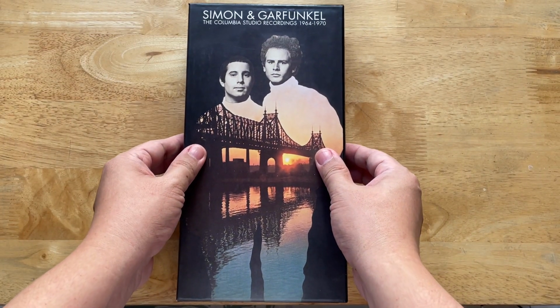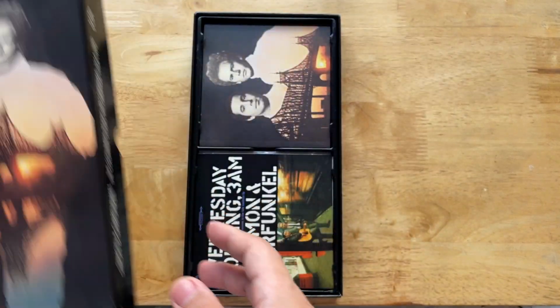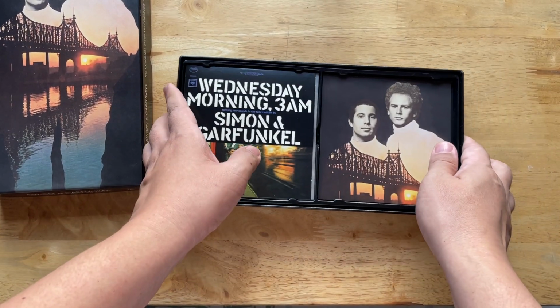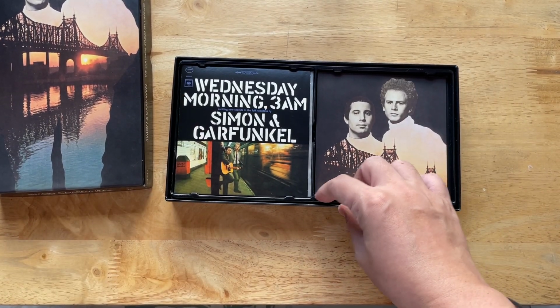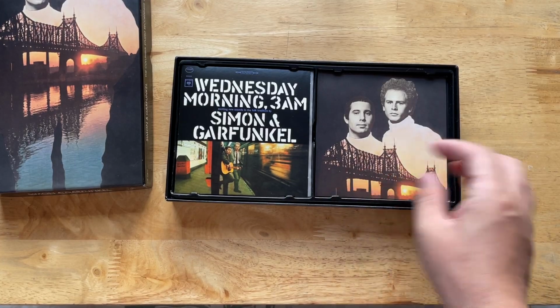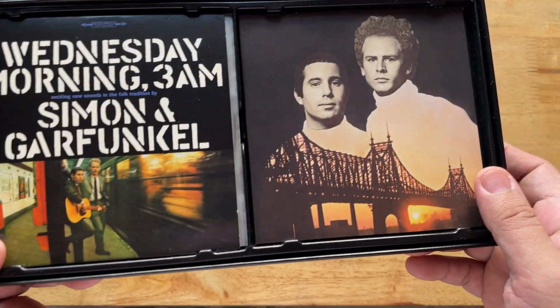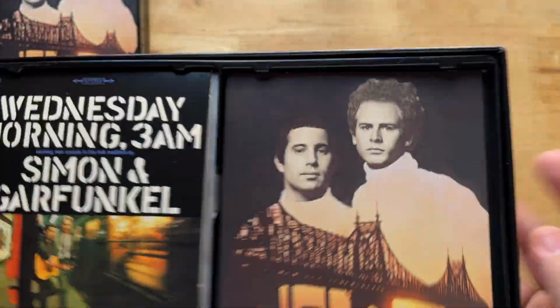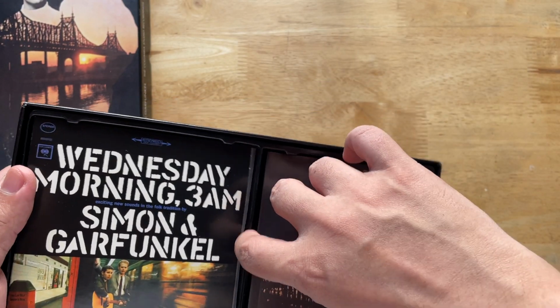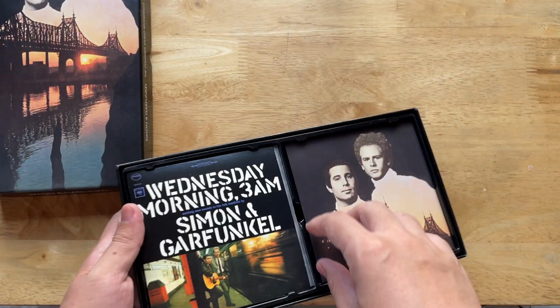Okay, so when it's shoebox style, you take it out. Now the presentation is like this. Now I'm not really keen on this. This is a plastic tray that has these little bumps here that are supposed to hold the discs like that, but it's not attached to the cardboard. It's loosely just placed in there.